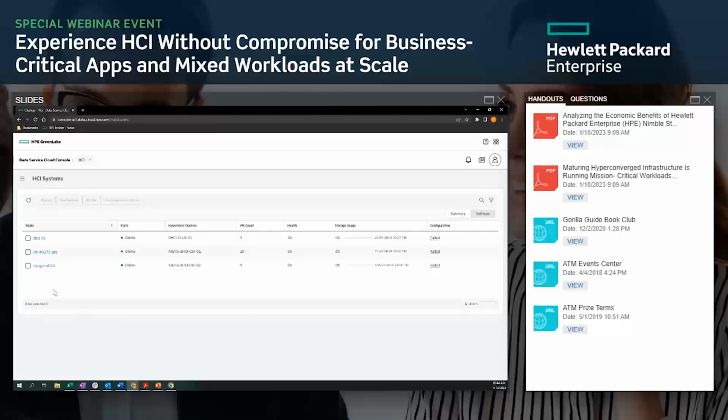So one of the really nice things about this is we've taken all of the things that are great about dHCI, things like our single click upgrade, and we've applied those to this application, right? So if I needed to run an upgrade directly for my clusters, I can do that directly here, right? If there was an update available, and again, I'm at the latest level, so I can't show you that, but these buttons would be active. I would click on these to see what updates are available to download. It would then run a pre-check, and then non-disruptively, it would go ahead and upgrade the entire cluster.